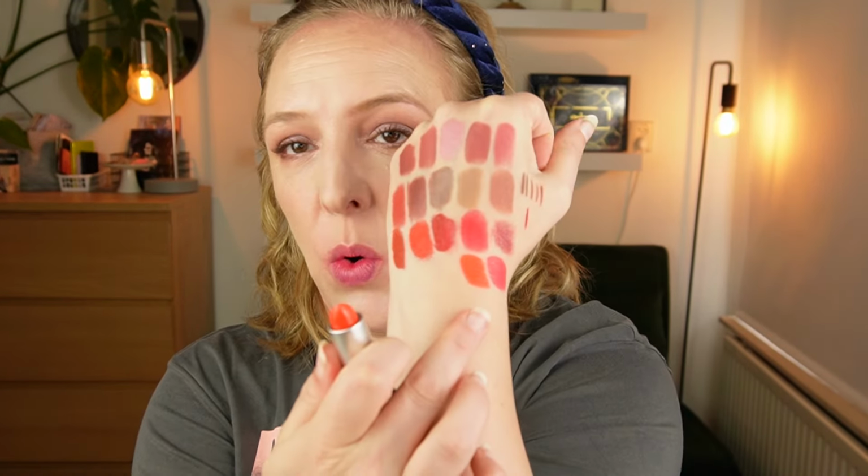Next up is the bright orange I have. This is Morange, and this is quite possibly the best orange lipstick you can ever find. And if I need an orange lipstick, this is what I go for. I do live in the Netherlands. Orange is our national color because of the name of our king. So having orange lipstick is a must-have, even if it doesn't look good on you.